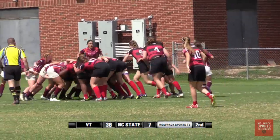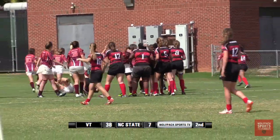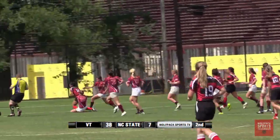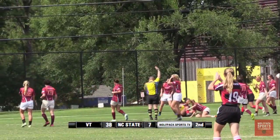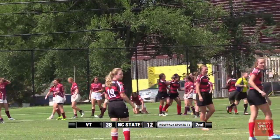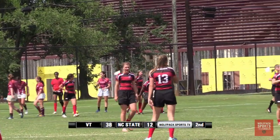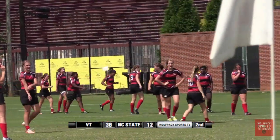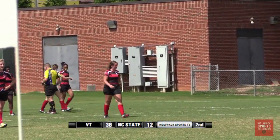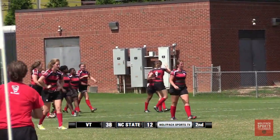And they do indeed win this one, pushing ahead. We got some room for running. And she bursts forward. And she's gonna score. Very nice conversion for the Wolfpack off that scrum. Breaking through the Hokie defense. And NC State finding some life here, making the score 38-12.